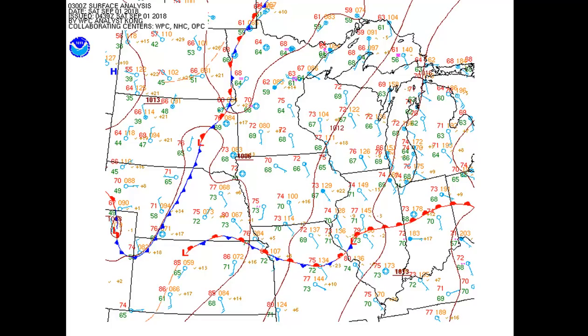Now the big picture. This is valid around 3Z, just about the time he was departing. You can see that there's not any real major weather systems here. We have a stationary front, which I think probably should have been a cold front at this time, because the winds in the upper levels were out of the west, which usually means it'll force that front from west to east.